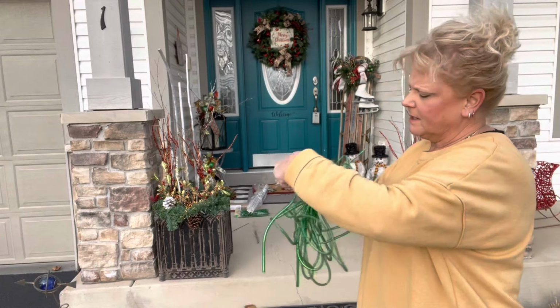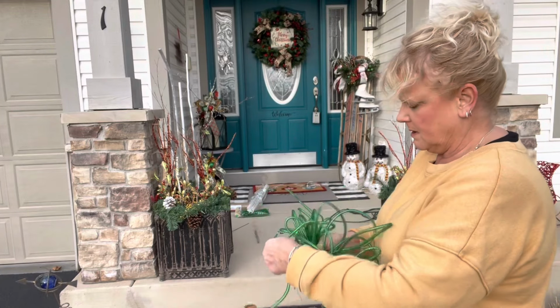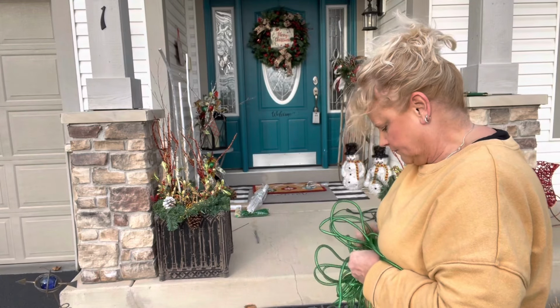That wind is starting to pick up. We'll have to get going pretty quick. All right, wrap it, wrap it, wrap it. Tie a big knot in it.